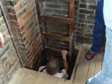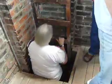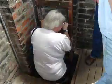I take it that is the old ladder over there, maybe? Yeah, that was the one that went up here. Right. Okay, so any questions? If not, that's the end of the tour.